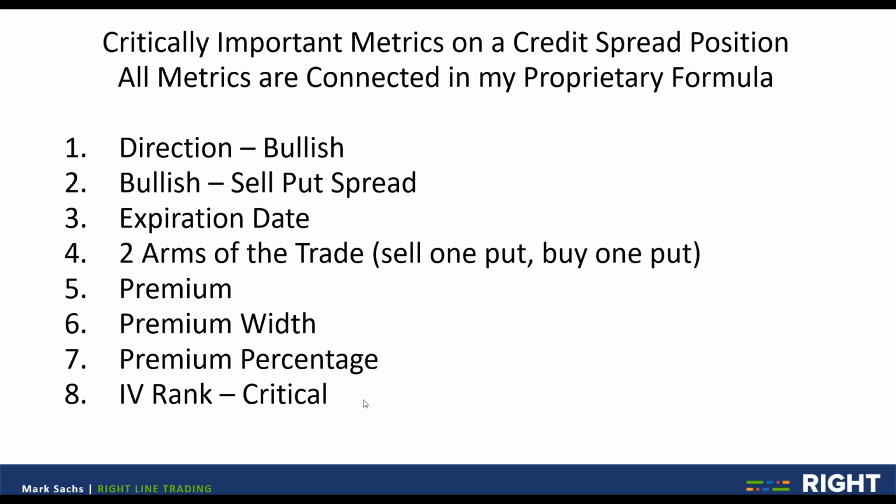IV rank is also critical. We want to know that implied volatility on the position is extremely high because it's a metric we want to leak out of the trade as it just sits there and does nothing. And implied volatility leaks out quickly. As the trade evolves over the course of 6 weeks, when we pass the first two and then move into the month that the position expires, theta decay really goes to work on the position.